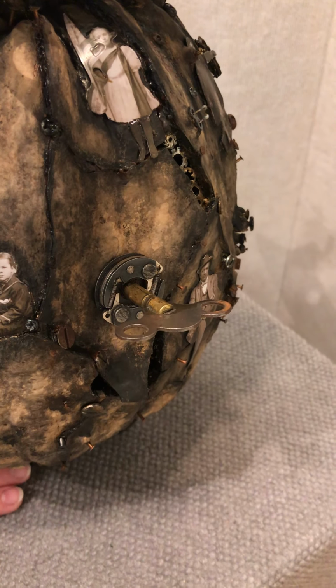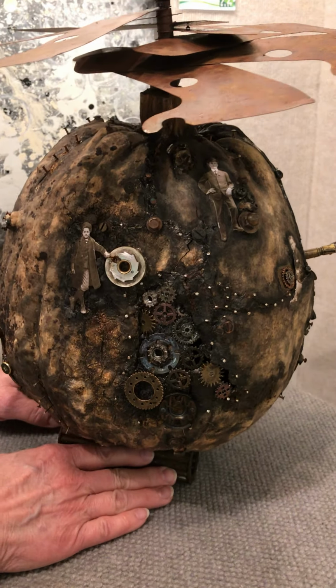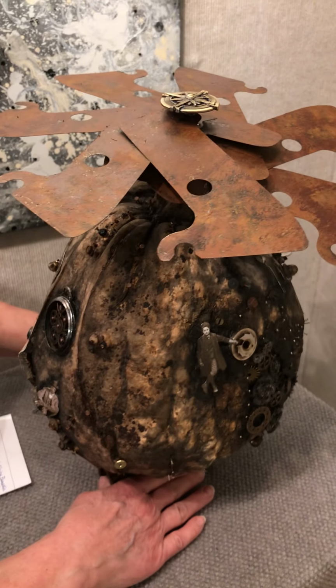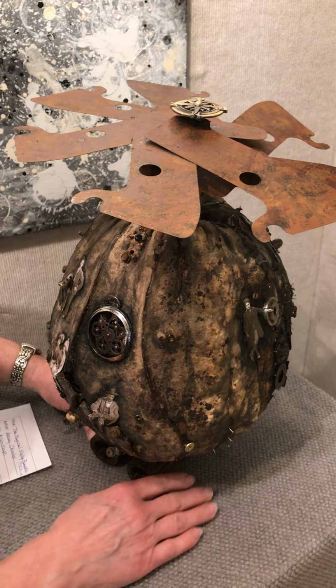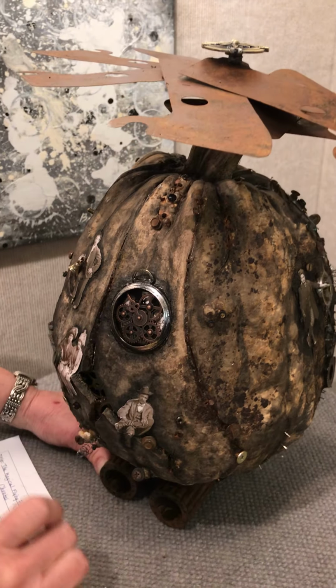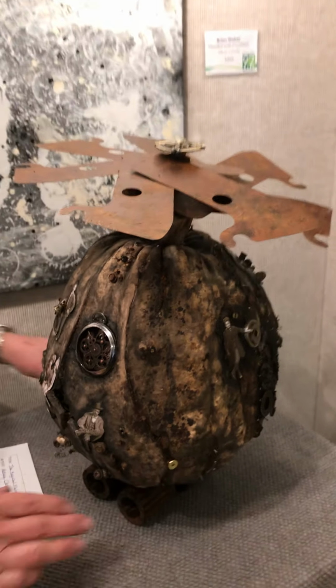I see a key. Yeah, there's a turn key, and lots of gauges and those kinds of things. Here's an old time clock and a piece, and I put characters behind it, so it looks like they're coming out. I didn't want to give it the feel of being in prison. They're actually just taking it all in, and they're anxious to get out.